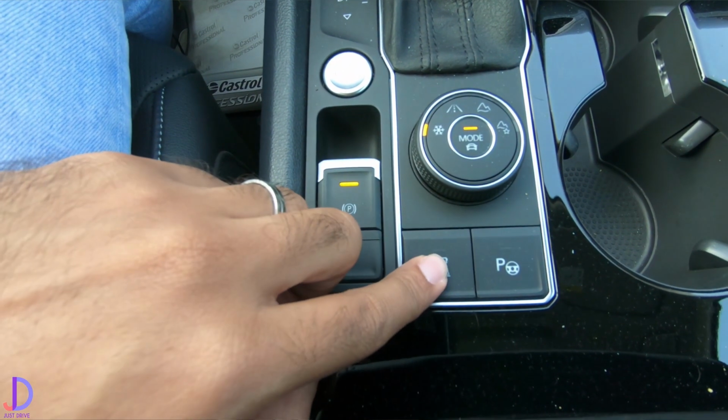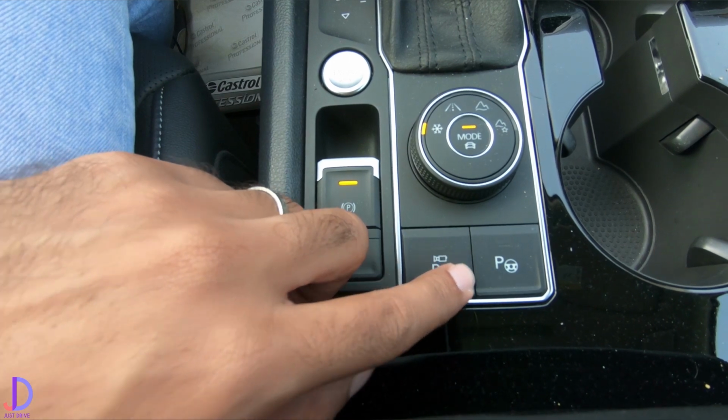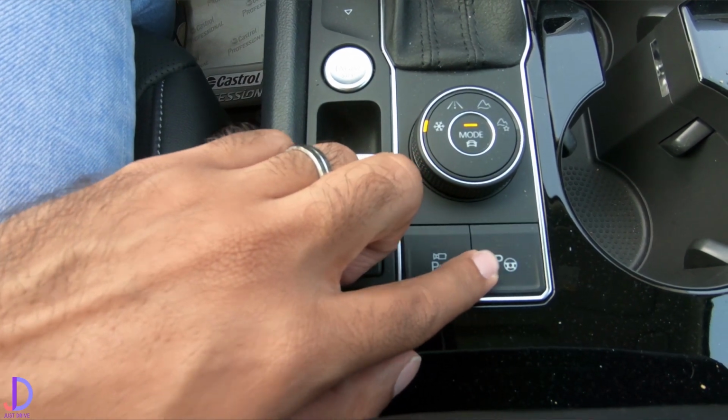Anyway. So you have your 360 camera option. You have the auto parking option. And then you have the automatic handbrake. That's all in the center console.